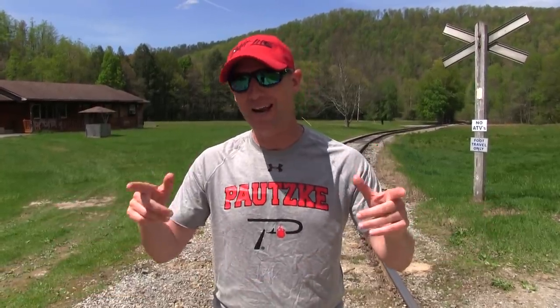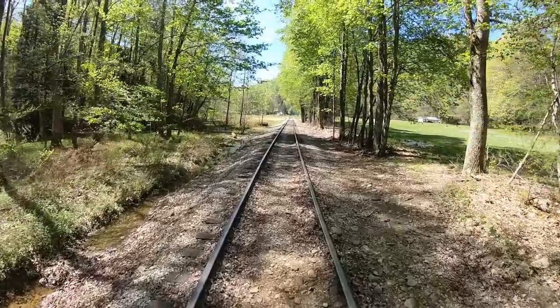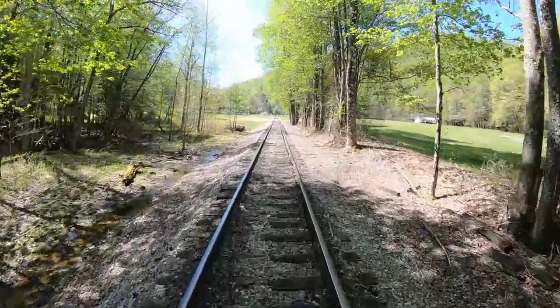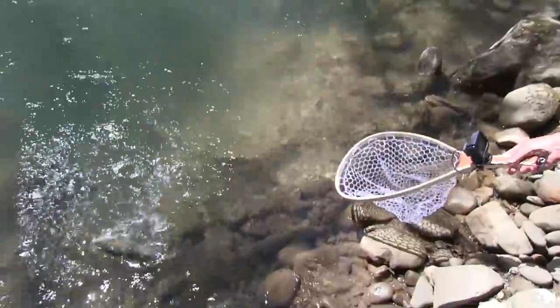Today we're doing something a little bit different. There's roadside waters all over the state of West Virginia where they stock with trout. Today, however, we're gonna jump on these railroad tracks. We're gonna walk back into the wilderness and go try to catch trout in a place where they do a little bit of rail stocking. This is the left fork of the Buchanan River.